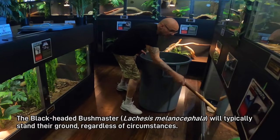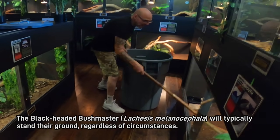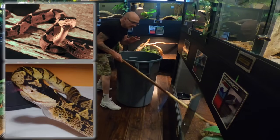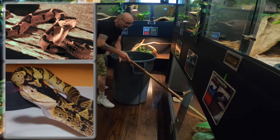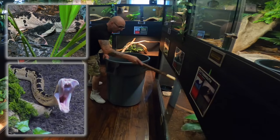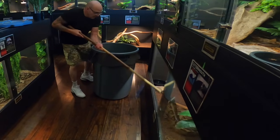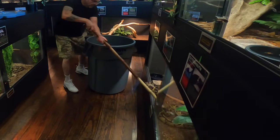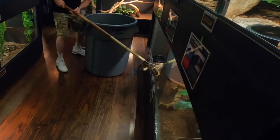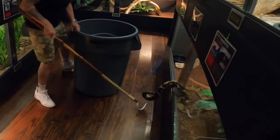This snake is spooky, let me tell you. Out of all of the Lachesis, the blackheads are by far the most temperamental. They don't tolerate anything, and they're not afraid of it. Those snakes are very defensive. They hold their ground like, come mess with me, I dare you. They will protect themselves, and they're not afraid to hold their ground, let me tell you. I need to get that tail out of there.